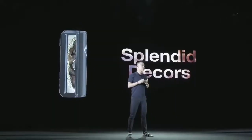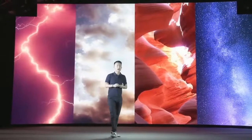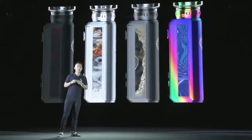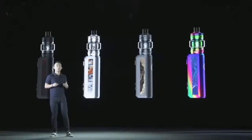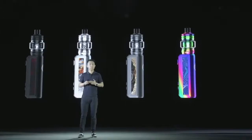Each of the four decors represents different elements commonly found in ancient Greek mythology. They are lightning, sky, power, and nature. The four elements have transformed into four kinds of Geekvape Z50 in different colors. They're black, silver, gunmetal, and rainbow. You guys might be curious about which tank it will come with. Let's take a closer look.